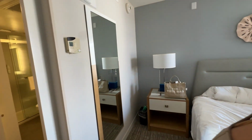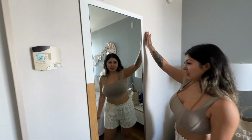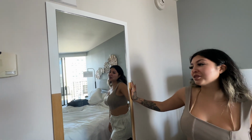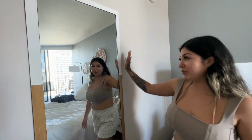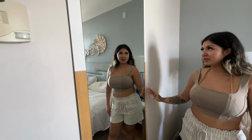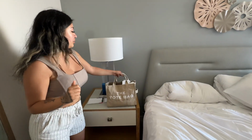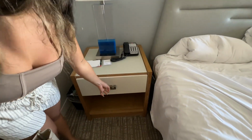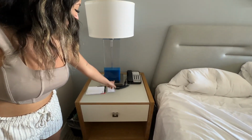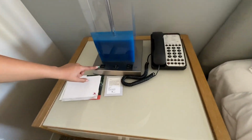Okay, so I was looking at the video of the room tour and I realized I didn't show you guys the full body mirror, which to me, when I'm looking at hotels, is super important because I need to make sure that I'm gonna have a full body mirror for my pictures and my outfits. And I like this two-tone, white with wood, it's super pretty. And then your little bedside tables. So I have all my undergarments in here. You have to connect your charger, either the box or the USB, to call for room service or anything.